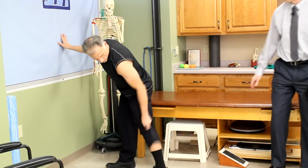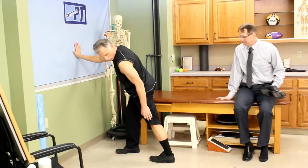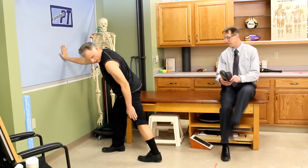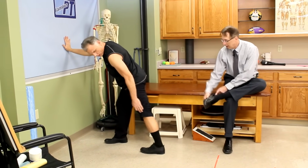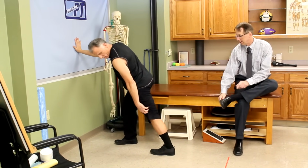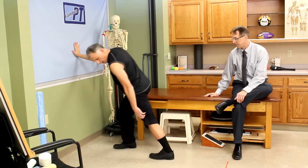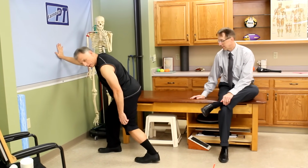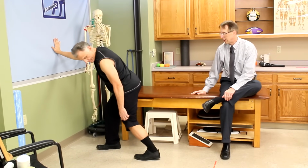Calf muscle. I'll even show a little calf here. Toe like this, not out to the side, straight in. Straight forward. Heel down to the floor. We're going to lock the knee out, and we're going to lean forward. And then to be complete, we're going to bend the knee and then go forward with the knee bent. Why is that, Bob? That gets the soleus.